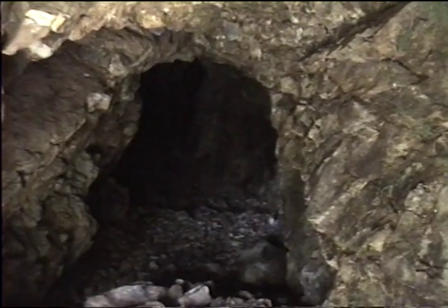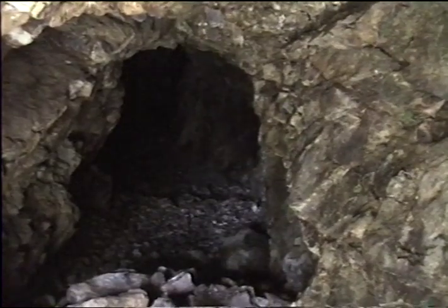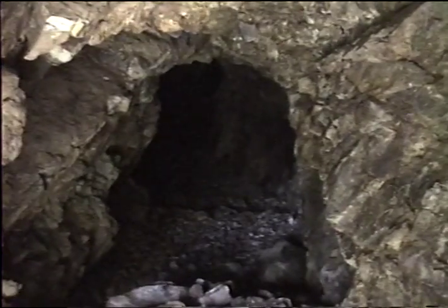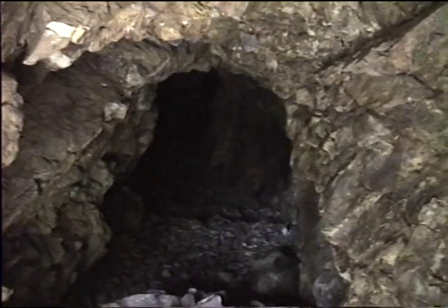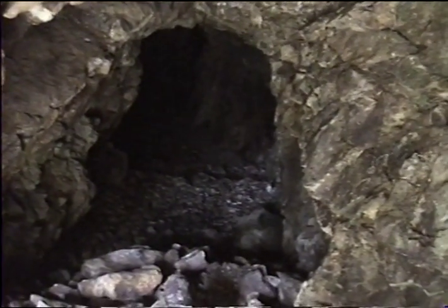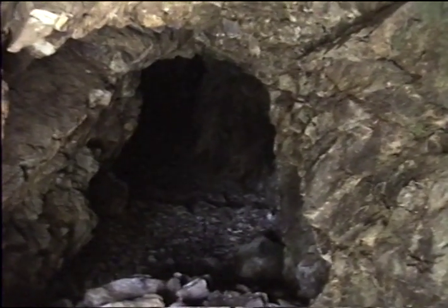Here we're inside about 5 feet into the portal for the Diamond Hitch. You can see it's still pretty good shape. There is a little water back in there, not very much. It is fairly open back a ways, but we won't go back in any farther. So this will be it for the number 2 adit at the Diamond Hitch mine.